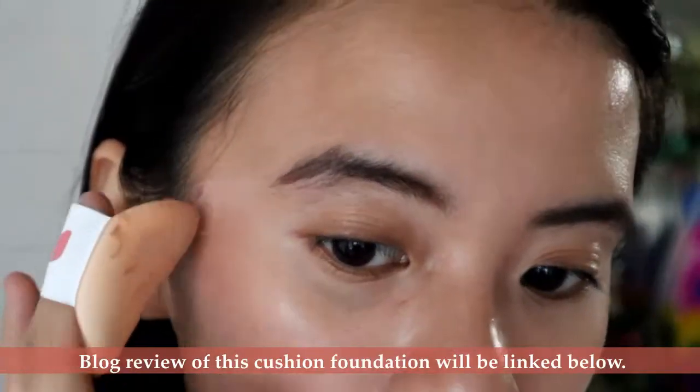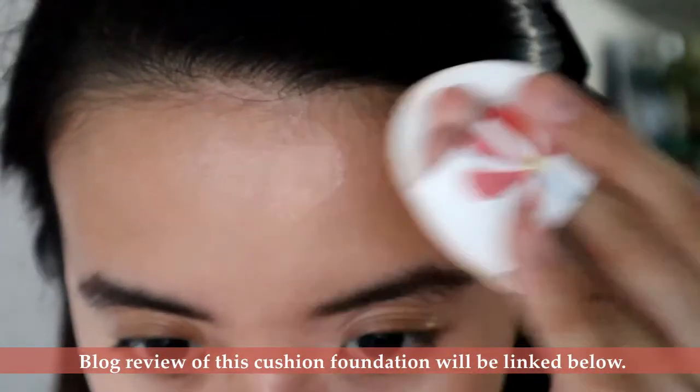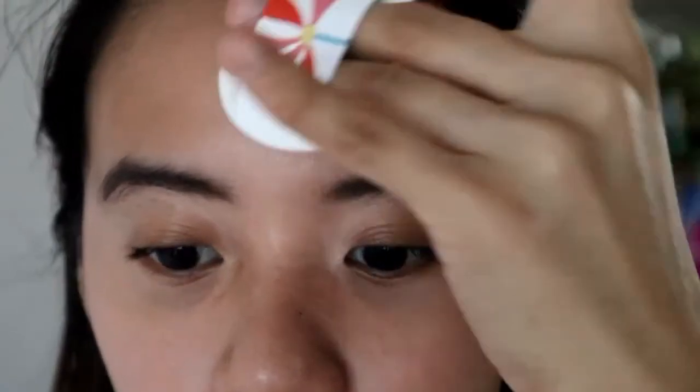I will also not be applying concealer anymore because this cushion foundation already provided enough coverage. I just built up the coverage on all the areas of the face that need it. And of course, I blend down the neck as well.